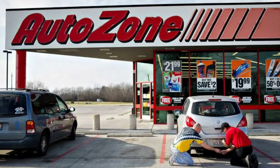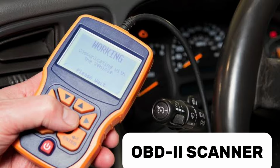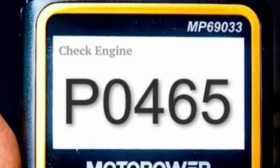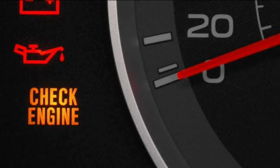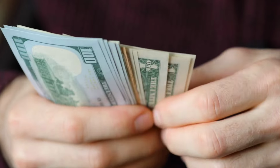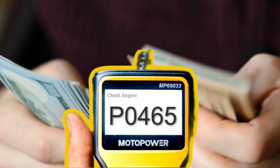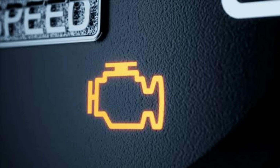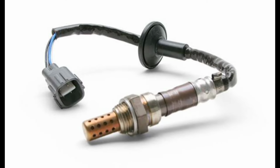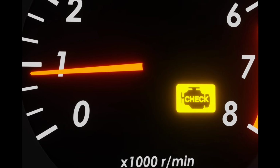Walk into AutoZone or O'Reilly and ask for a free OBD2 scan. They'll give you a code like P0456. Pop that into Google with your car model and boom, you've got insight. No $120 diagnostic fee, no mystery. Better yet, for under $20, grab your own scanner or Bluetooth adapter. With a free app, your phone becomes a window into your car's brain. You'll know if it's an O2 sensor or just vapor leaks. Stuff dealers sometimes use to upsell thousands in repairs.